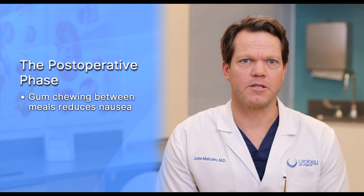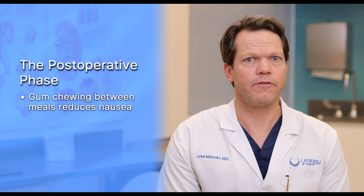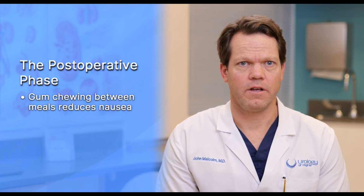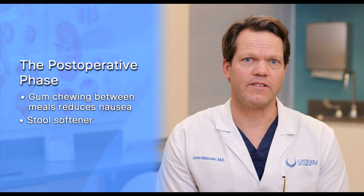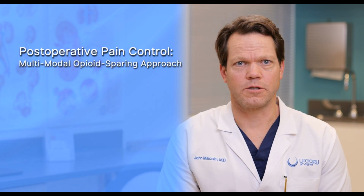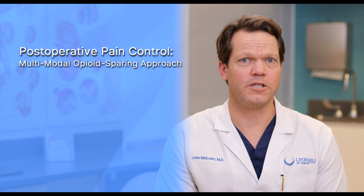Chewing gum between meals has been shown to reduce nausea and improve bowel function. You will be given sugar-free gum in the hospital, or you can bring a chewing gum of your preference. An oral stool softener will be given daily in the hospital and should be continued at home for at least a week after surgery.